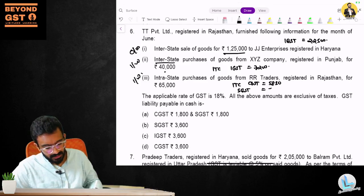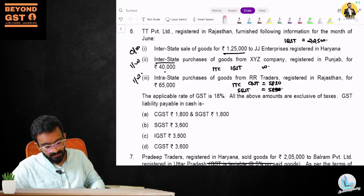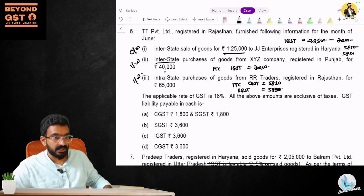5,850. Correct. So can I reduce IGST of ITC of IGST 7,200? Yes. Can I reduce 5,850? Yes. Can I reduce 5,850 of SGST? Yes. All of that can be reduced because IGST can be set off from IGST. CGST can be used for setting off IGST. SGST can also be used for setting off IGST.